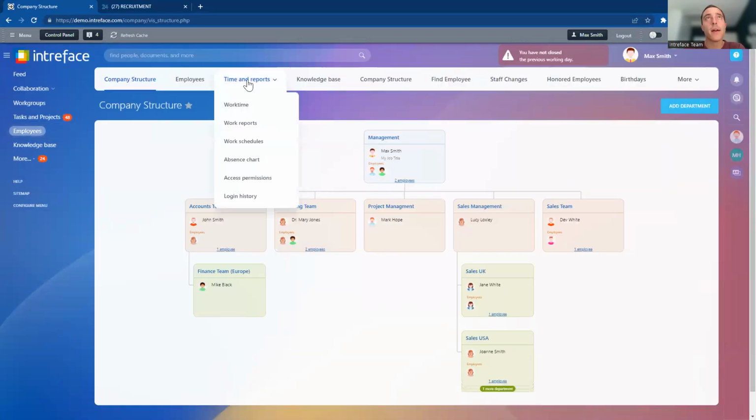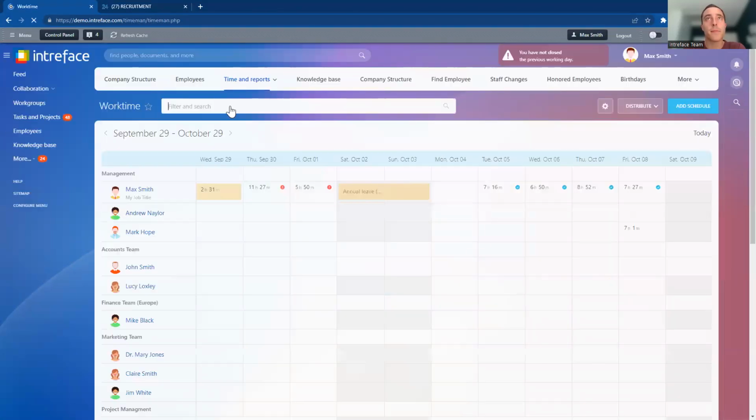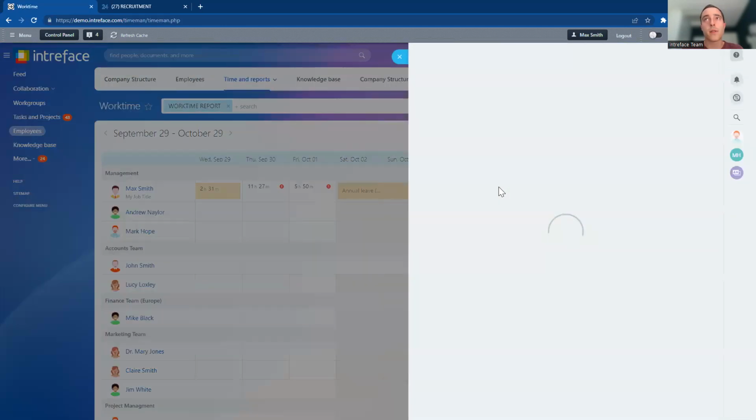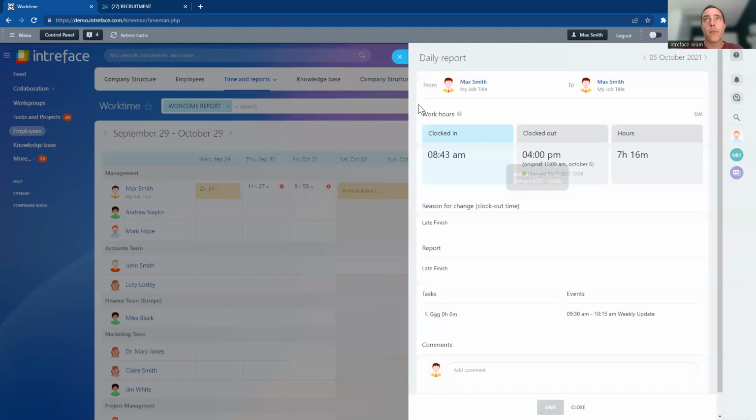So if we go back into here and go into that time and report section and into our work time area, here you'll be able to see as an HR manager all of the employees and the working time that they have logged through the Bitrix24 system. I can click into any of these working days and see when the user clocked in, when they clocked out, and if they take a break, which can be recorded separately. Then I can see what events they're connected with, what tasks they've completed, and we can also add a report into here. So I can see this user has marked that they have finished late.